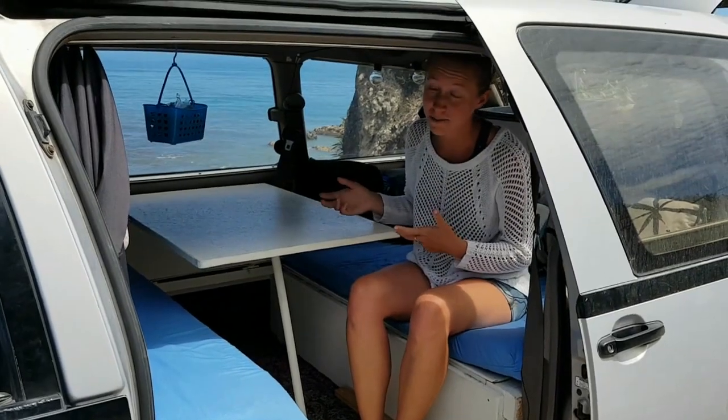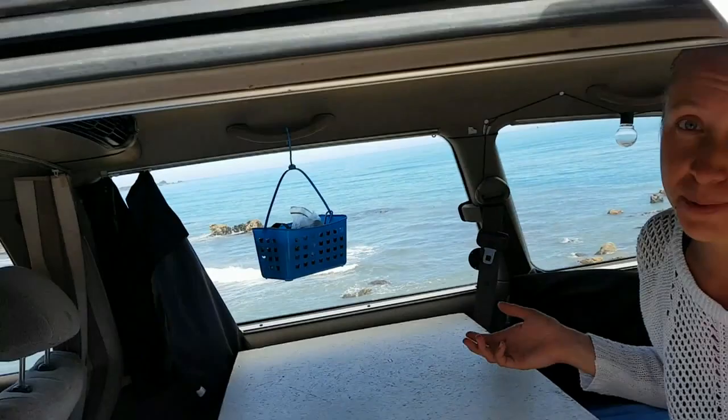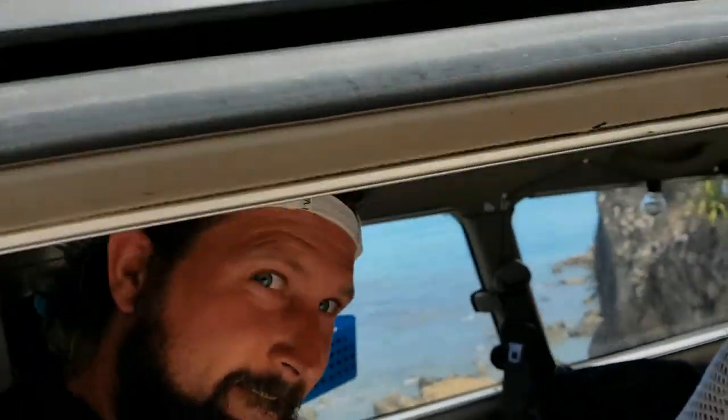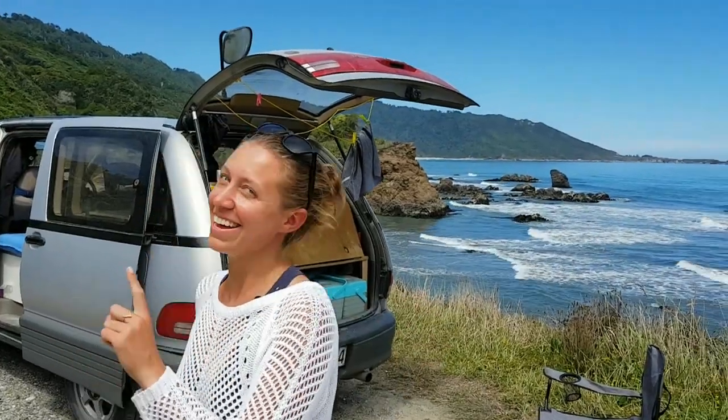This is really awesome when it's raining or in the evening when we want to have dinner, play cards, have a drink. We have a nice little shelter, and I think it's pretty sweet. So our van has a very nice backside, and let's have a look.